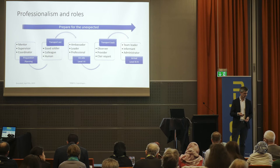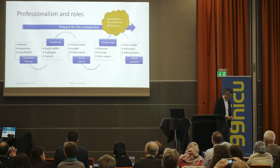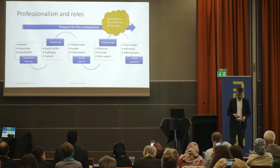And this I saw at an airplane company in Sweden. They had a big poster at the front door saying, "Assumption is the mother of all fuck-ups." Sorry for the language, but you're in Denmark.